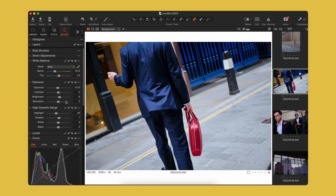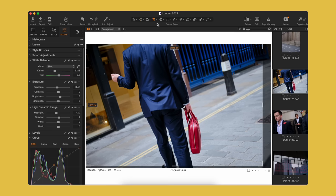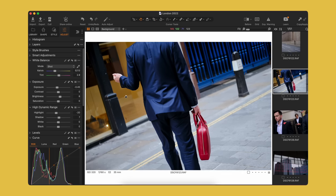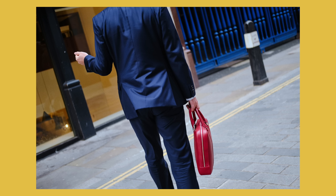All right, so I'm going to come back to exposure and tweak it a little bit. I might crop in just a little bit because I see a little something here in the bottom right corner. All right, I like this so far. I'm going to finish up going to the refine tool and add a little filmic grain to this. So I like to just add soft grain and bring it somewhere around 30-40%, and there you have it.